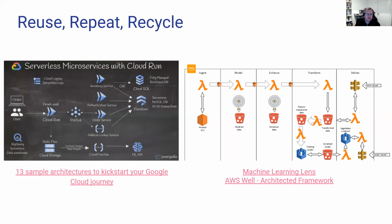What's important is not that these things are never going to be complicated, but understanding that although they may be complicated, you can design patterns and leverage architectures that already exist, but then reuse them. So reuse, repeat, recycle, essentially. Here I've got two screenshots taken from some of the microservice and machine learning lens architectures that Google Cloud and AWS suggest to use. And there's absolutely nothing wrong with you basing solutions totally entirely on these architectures.